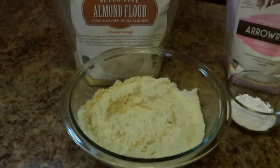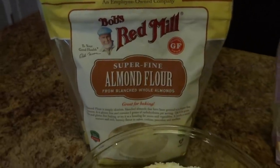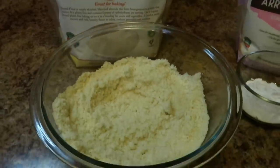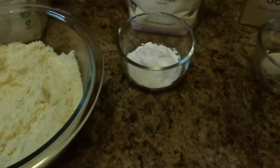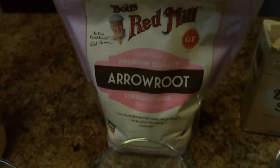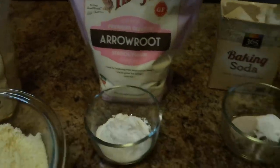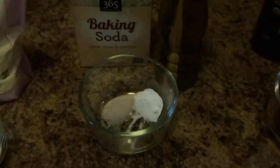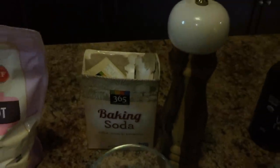Okay, my favorite of all time, chocolate chip cookies. Here we have a cup and a half of almond flour. This next ingredient may not be something you have on hand, so you might want to pick that up at the store. Especially if you're going to be doing a lot of paleo or keto baking. It's arrowroot starch. You need only about 2 tablespoons of that, 1/2 teaspoon of baking soda, and a pinch of salt, maybe 1/4 teaspoon, and that is all you need for dry ingredients.